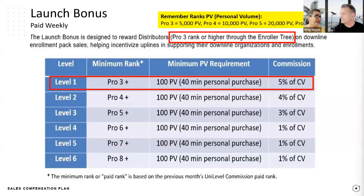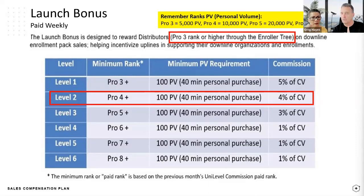So again, based on your tree, and your tree is you enroll somebody, then you enroll somebody else, they enroll somebody, they enroll somebody. So the next level up from you is going to come in and check level 2. The person above you, are they a Pro 4 or above? If they're not a Pro 4, say they're a Pro 3, they're going to skip that person and keep going up the tree. And that's how this works. It's going to keep looking up your tree to find out if people qualify at each level.